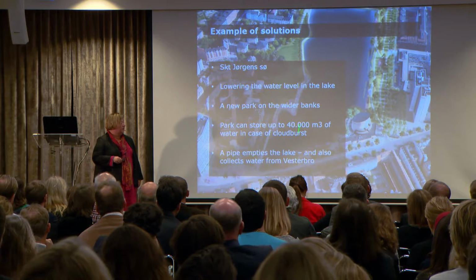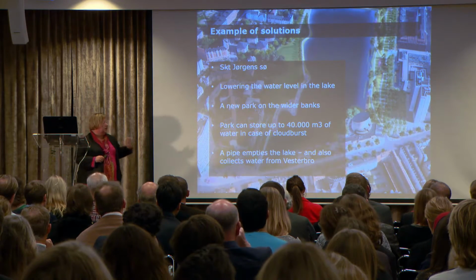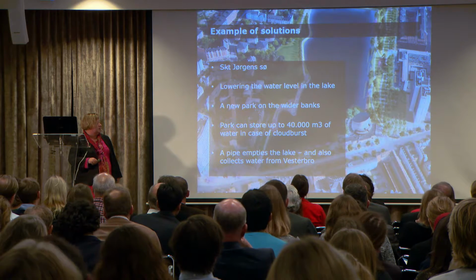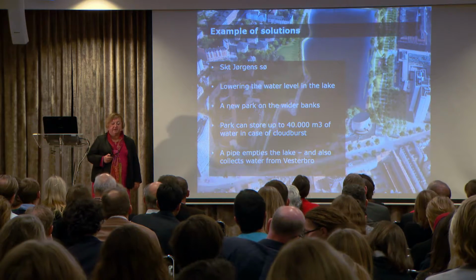Maybe we can use the fact that we have a number of existing lakes, and one of them, the southernmost of these lakes, is actually quite deep. If we permanently lower the level of this lake by a couple of meters, we can store an awful lot of water in it. We can use it as a retention basin to store water during a cloudburst. But when it's not raining, you will have much wider banks than you used to have. Why not use these banks for something that gives something back to the city?